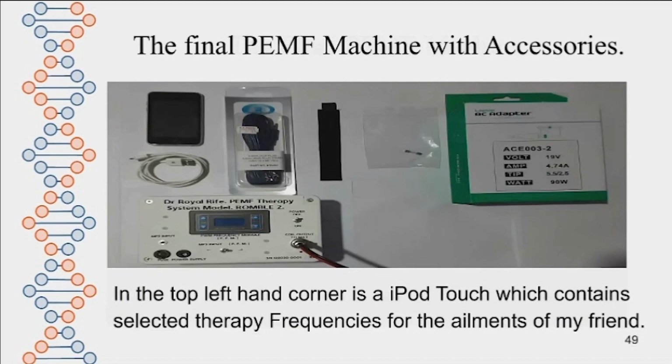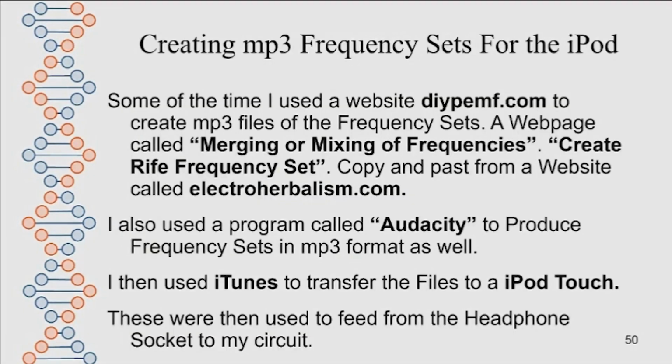Now this is a photograph of the electronics that I built. On the top corner is the iPod Touch. Below that is a charging lead. Next to that's a 3.5mm extension lead. There's a Velcro tie, you can tie cables up. There's a spare fuse in case it goes, hope it doesn't, and there's a power supply that came from a certain place in Derby that we all love. So that's a picture of that, if that's all right with you all.